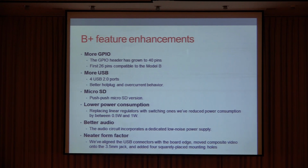On the audio side, we now have a dedicated low noise power supply, so the audio quality has been improved, again, for people building media centers or digital signage or some other use cases like that, better audio quality. And then, as I mentioned before, we've added the four mounting holes, to make it easier for mechanically fitting this into lots of different housing designs.